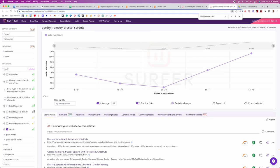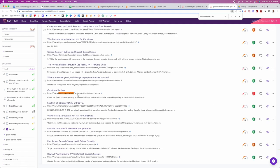Okay, so here's another keyword, which is Gordon Ramsay Brussels sprouts. This is another one that we need to attack, but here's where it gets interesting. When we actually look for his domain and see what's ranking, we see that he's ranking with a Christmas recipes page. This page will never rank for this Brussels sprouts query, okay? It just won't rank, it's not relevant enough. And so he's literally just ranking because of his overall site authority, but this will never get to the first page. So what he has to do is create a dedicated page to be able to rank for this.